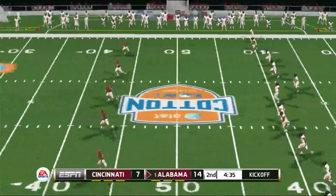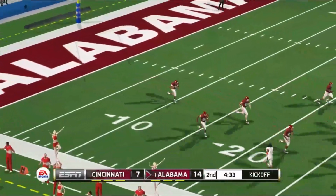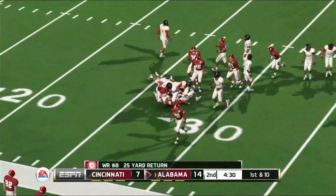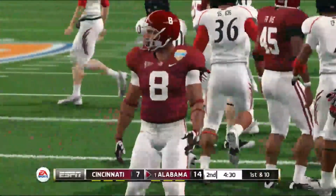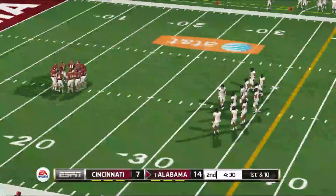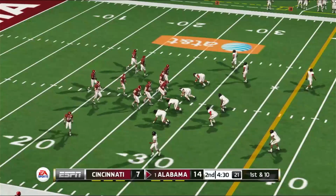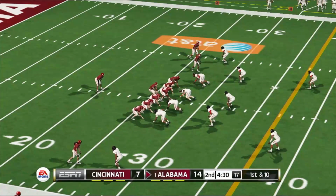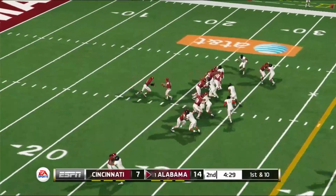Everyone's all lined up and ready for the kickoff. He'll take it from the two. And down he goes at the 27. The offense couldn't hang on to the ball last time around. Let's see what happens here. Sometimes when you lose the football, you start to focus a little bit more. So a turnover can actually work out in your favor.